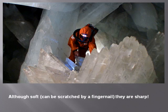But they are not dissolved by an acid. Okay, they actually can precipitate in an acid. This mine has fairly acidic water, so I can't deposit any selenite because they would dissolve away. Let's take a look at the next picture.